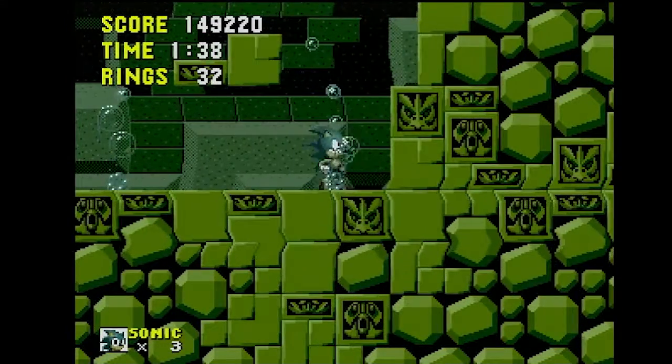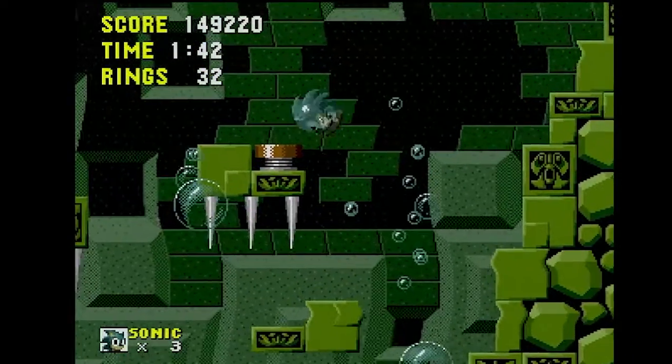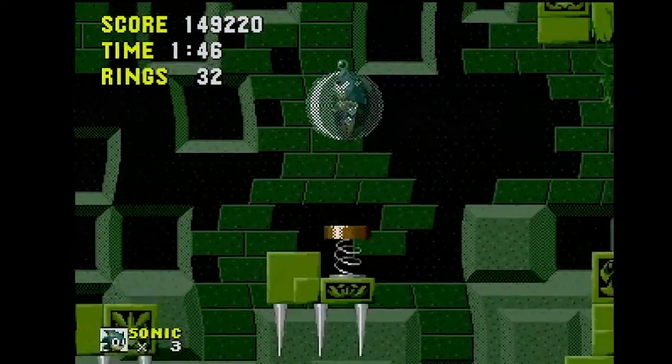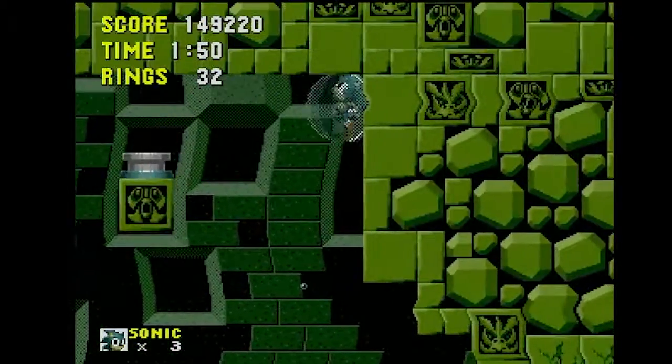I come very close here to running out of air. And then I get stuck trying to get up to this button up here. It's just such a pain to try to do this platforming here, but I do eventually get it.